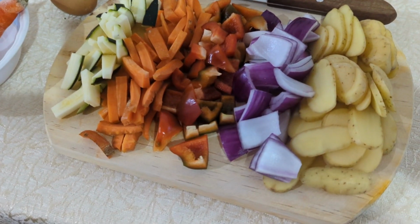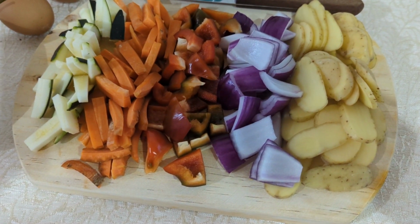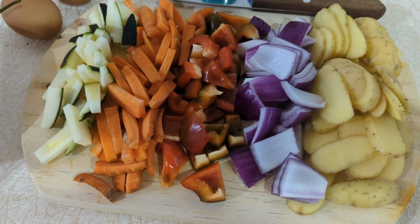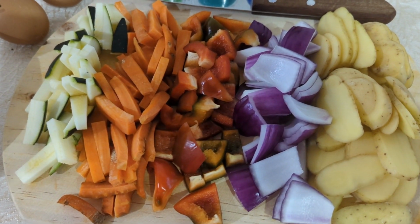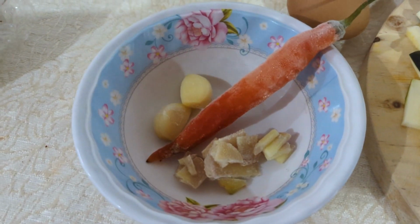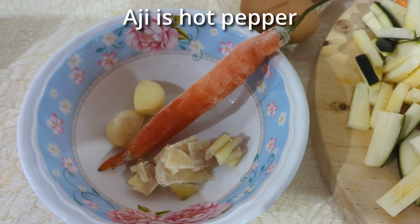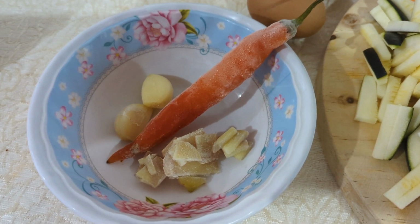My breakfast ritual. First, I do the prepping. I slice up potatoes, onions, peppers, carrots, and zucchini. And this pepper is more or less equivalent to bell pepper. It is not spicy. Additionally, I will add some ají. And you might notice this has been in the freezer to help it stay a little longer.